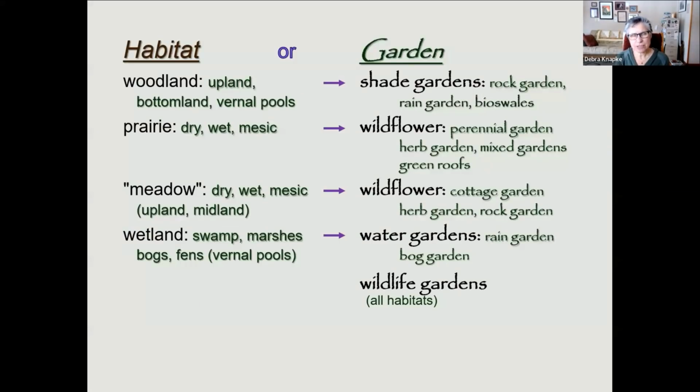So when I started designing in the early 90s, I thought of garden types. I'm going to make a shade garden, a sun garden, a mixed border, an herb garden, etc. But I changed. By the late 90s, I was firmly in the habitat group, looking at, well, this really reminds me of a woodland. I'm making a shady woodland garden. I'm making a sunny prairie garden.